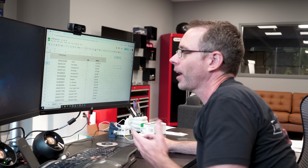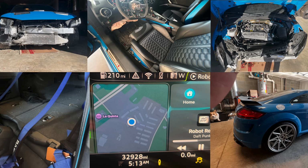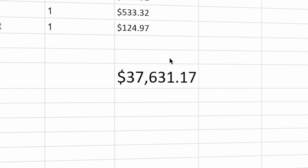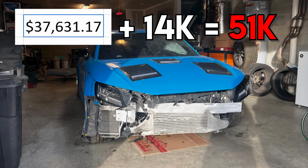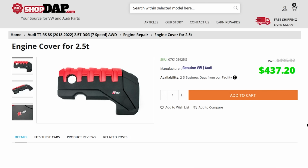Before I go to see this car, I have put together an estimate of all the parts that I think it needs based off of the images I've seen, and this is a rough estimate that lands at $37,631.17. He's asking for $14,000 for this car. $37,000 for parts, $14,000 for the car. That's $51,000 total before we've actually fixed the car. Wow. Now, if you bought all these parts from our site, you could save yourself probably around $3,000 to $5,000, but we're hoping to be able to get some stuff used to save some money.